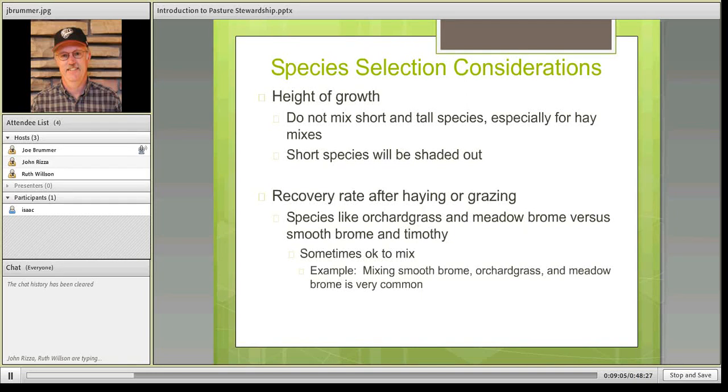Next consideration is the recovery rate after haying or grazing, and we'll talk about this a little more. I got some additional slides that list some of these species, but there's species like orchard grass and meadow brome that are really conducive to fast regrowth versus things like smooth brome and timothy that just take a long time to regrow. So, especially for pasture mixes, you want to think about those things.